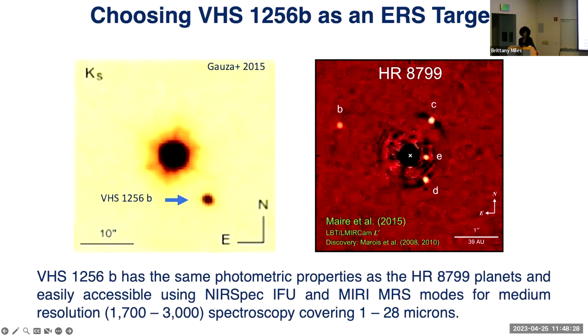That's a good question. I don't think the same effort has been put into characterizing the host stars of this planet. M dwarfs also have CO features, and you can get really good high resolution data. I'm not sure if the abundance budget has been done on the host companions and compared, but I think that's a really good question to answer. Thank you.